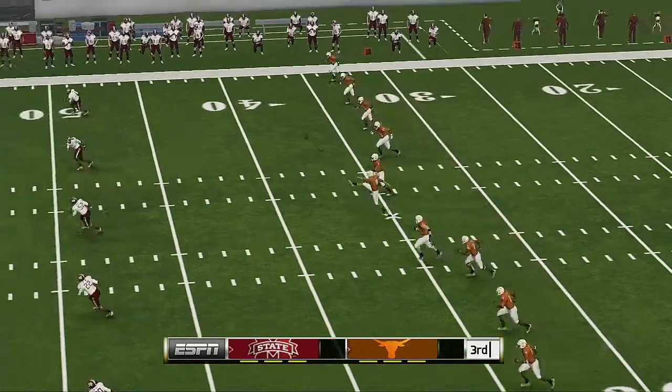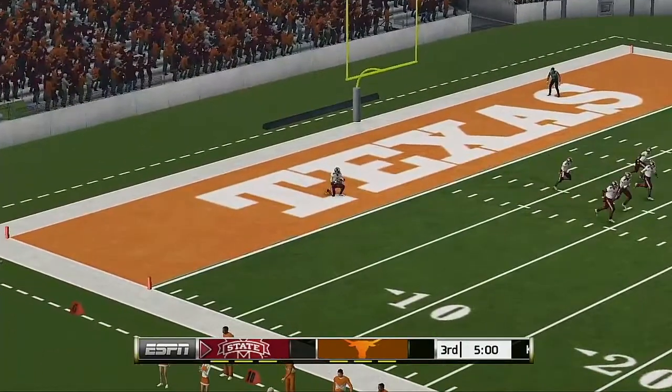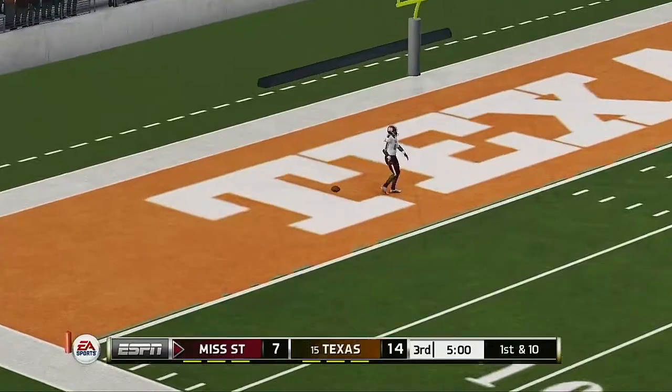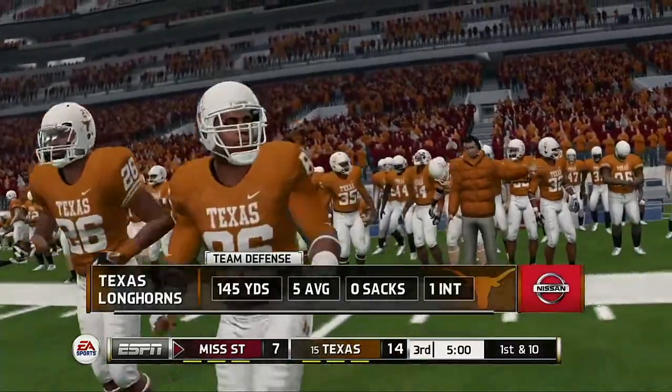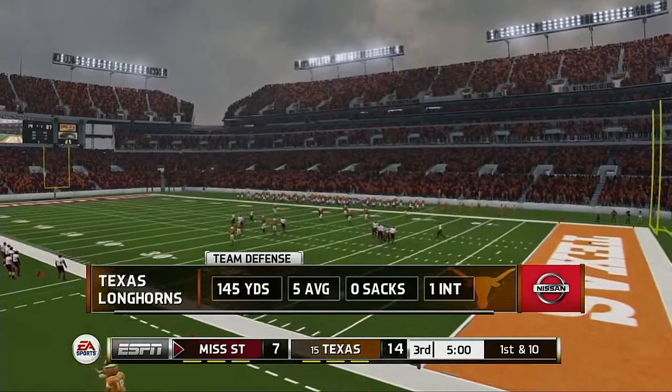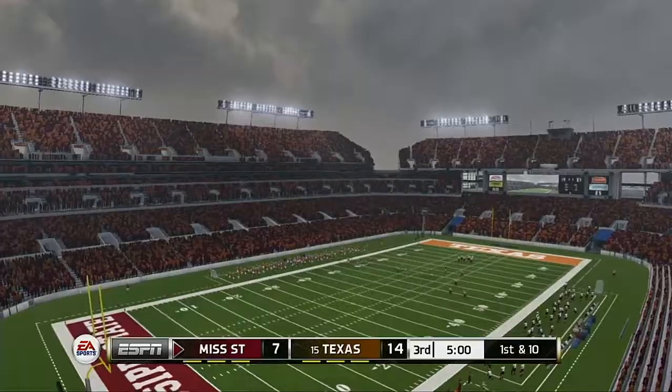Just about set to start the third quarter. He sends this one deep. This one's going to be down in the end zone for a touchback. The Longhorns continue to get it done on the defensive side of the football, Kirk. Yeah, they've done a good job of building this lead and almost determined here to protect it. Let's see if they can hold on here for the rest of the way.